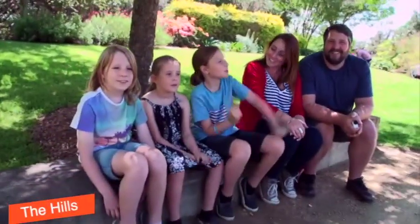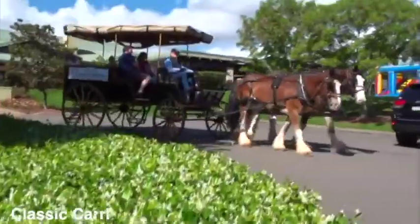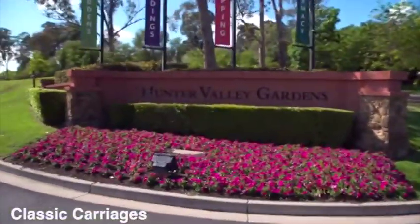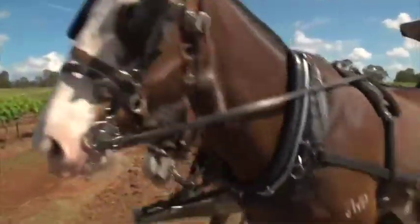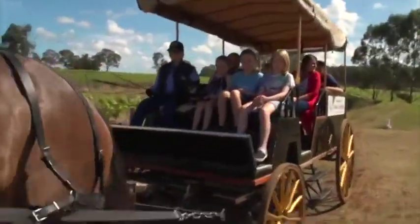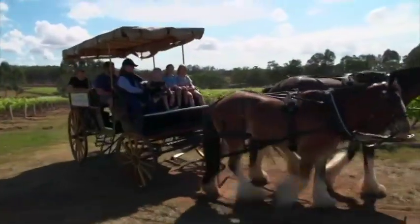And today we're in The Hunter Valley! We went on a horse ride and it led us everywhere. I was scared when I first got on because I was sitting at the front and I thought that the horses would go wild, but now I actually do like it. The horses' names are Clancy and Nacho.